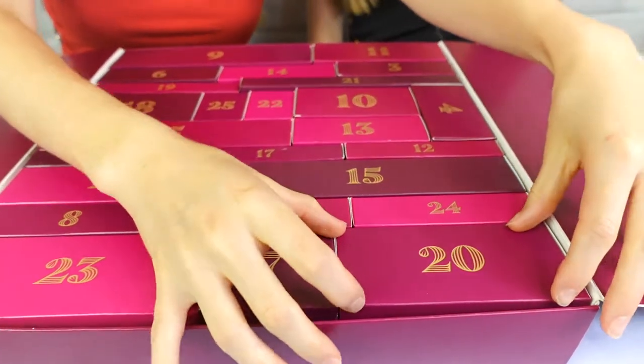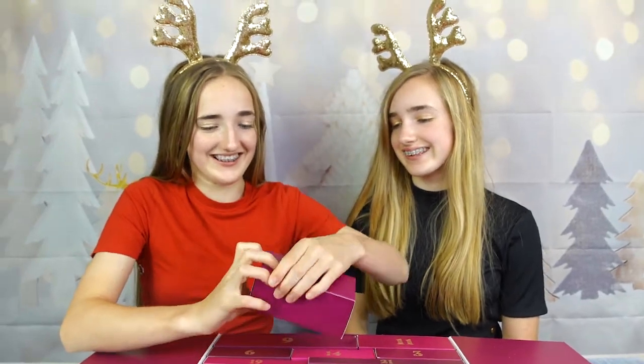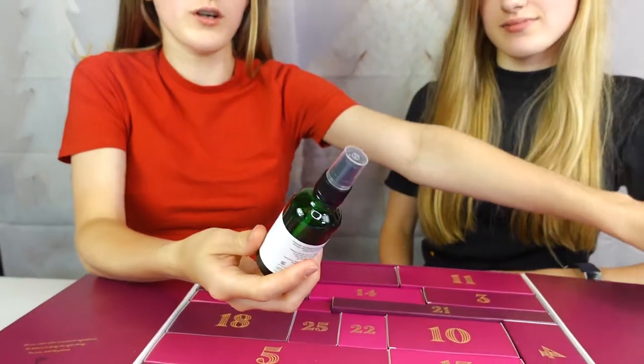Number 20 is a really big one over here. So we're gonna get that. Oh, I don't know why I did that. No one did. Can't see. Okay. Ooh, it's a bottle.